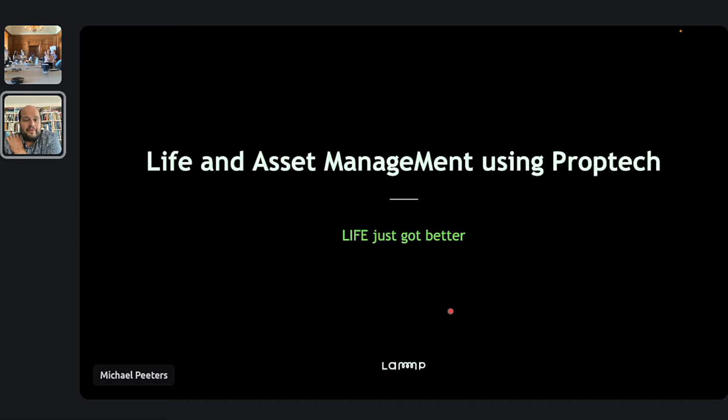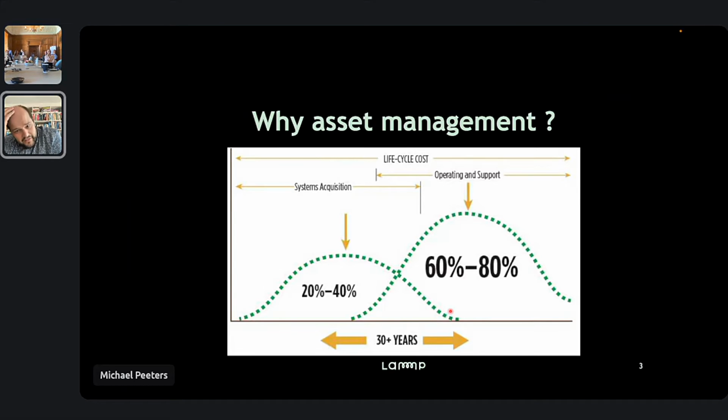So we are LAMP. LAMP is an acronym: Life and Asset Management Using PropTech. And the name already says what we're doing. We are asset managers. Why we chose asset management is because if you look at the whole life cycle of a building, the major load on everything, actually resource use, money, expenses, is in the operational phase.